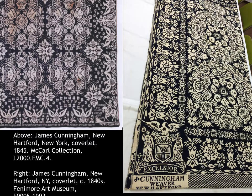Take, for instance, James Cunningham of New Hartford, New York. Lying just south of Utica in a major textile mill region and near the junction of the Shenango and Erie canals, New Hartford had seen its fair share of prosperity. Like many other examples from the region, Cunningham's coverlets display both state and national pride.